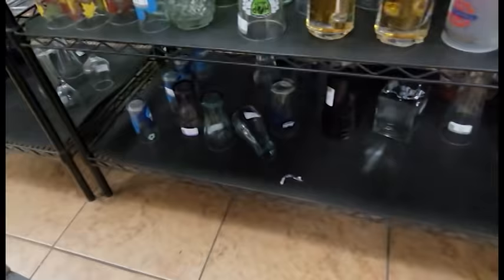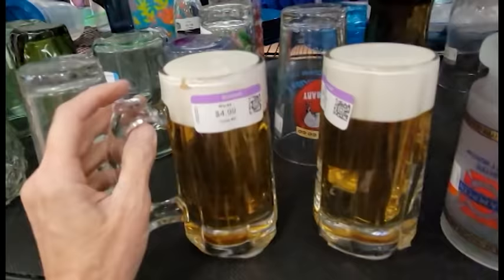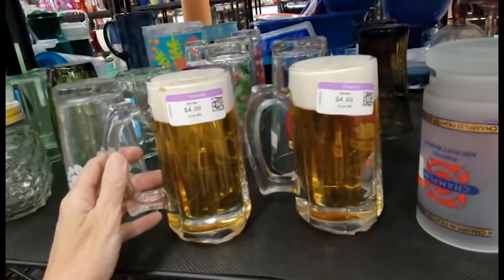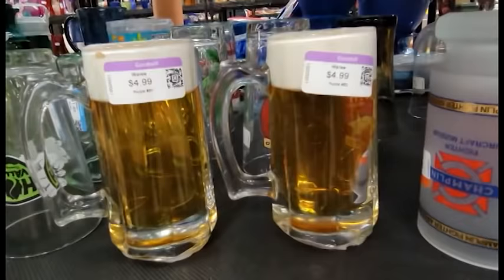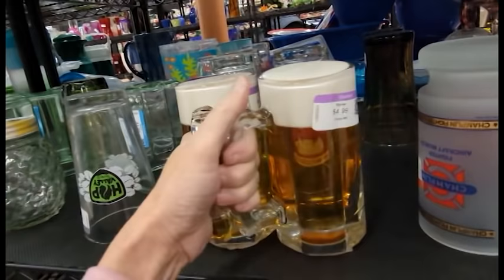Oh, look at these fake beer mugs. Those are like display pieces. Those are pretty cool. They're $5 each. I am going to look up and see if those are worth it. I mean, they've got to be worth at least 15 to 20 for me to pick them up at five. Okay, these are a definite yes. I just found one that sold for $35. So that's all I need in order to put these in my cart.